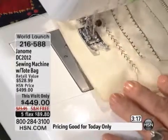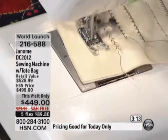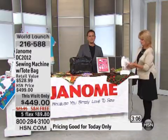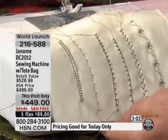How about those bobbins? Easy to fill a bobbin? Oh, heck yeah. Great. Would you recommend it to somebody who's starting and wants to go from maybe a mechanical to an electronic machine today? Oh, yeah. The quality is unsurpassed. And there's just so much you can do with them.